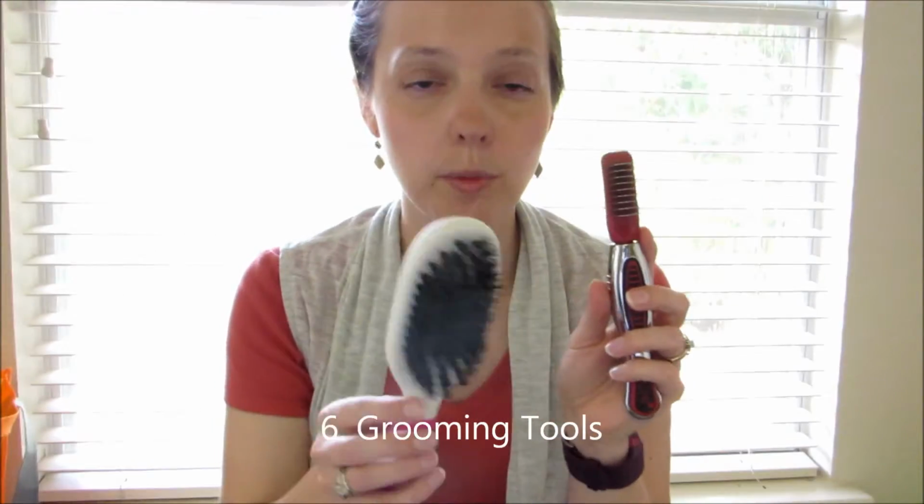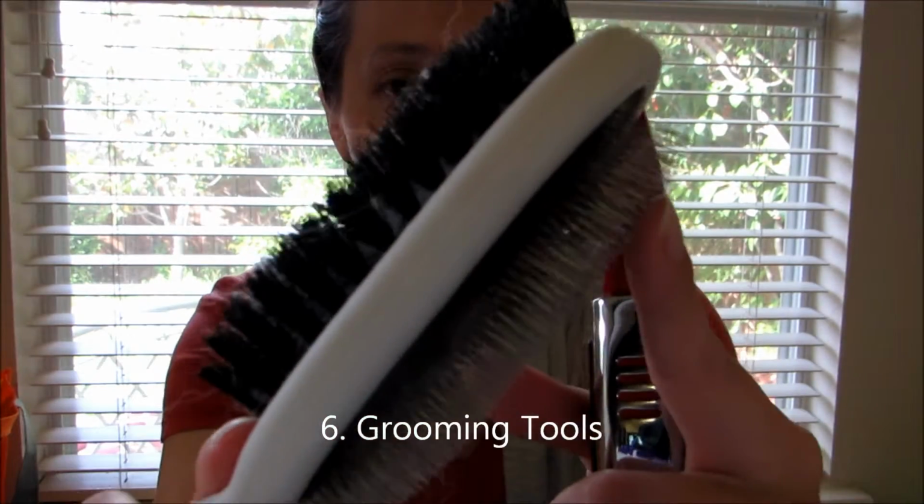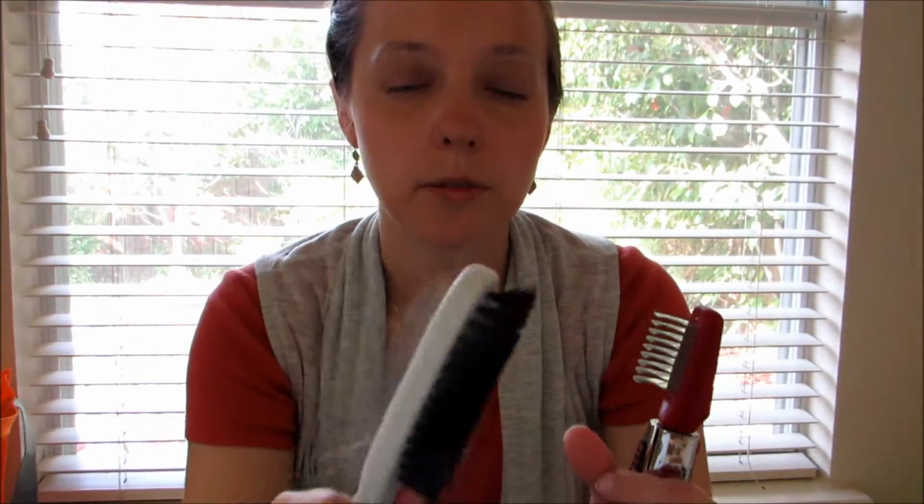The next items that I bring are her dematting comb and her brush. It's double-sided. This side is for thicker fur, and this one, of course, is just a nice general one. But either side, I do try and be very gentle on areas that are a little less full with fur, just because we don't want to scrape her skin or anything.